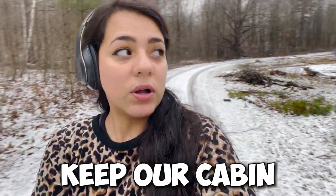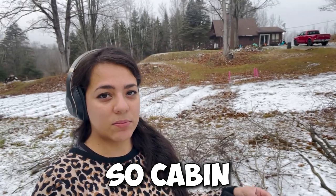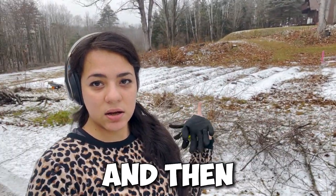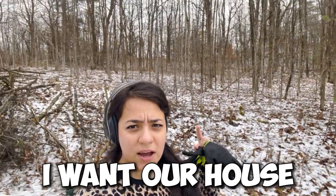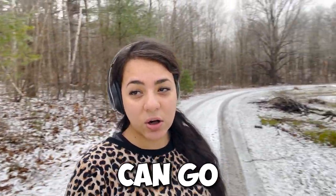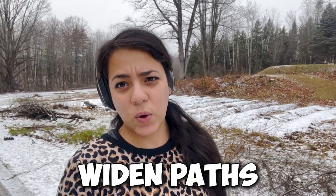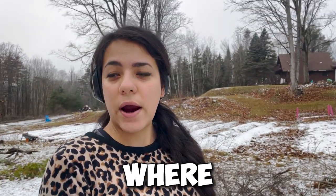So we'll keep our cabin that's over here, so cabin, chicken coop, and then garden over here. And then if you turn around, I want our house to be up there somewhere. So we need to widen paths so the truck can go up to the lake, to make a little road, and then try and pick where the house would be.